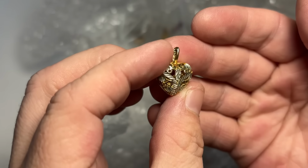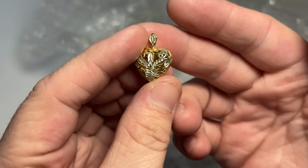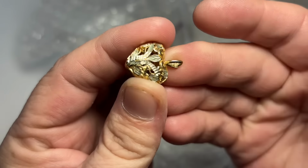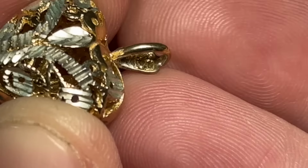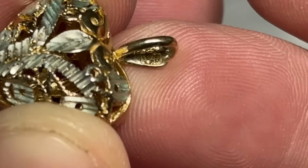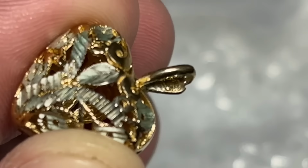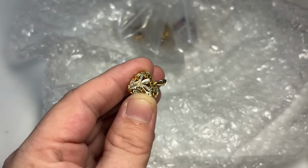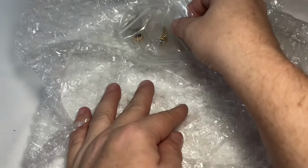Oh, that's beautiful. Look at that etched gold. I think this actually might be gold. Oh, 925. See it there, 925, and then there's some kind of marking there, maybe MD. That's beautiful, etched gold, gold vermeil.